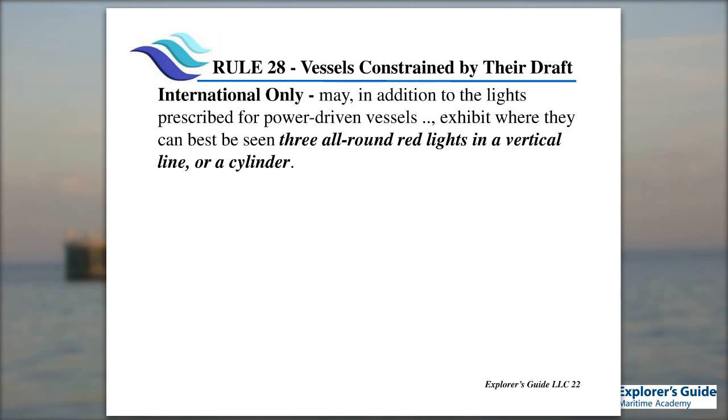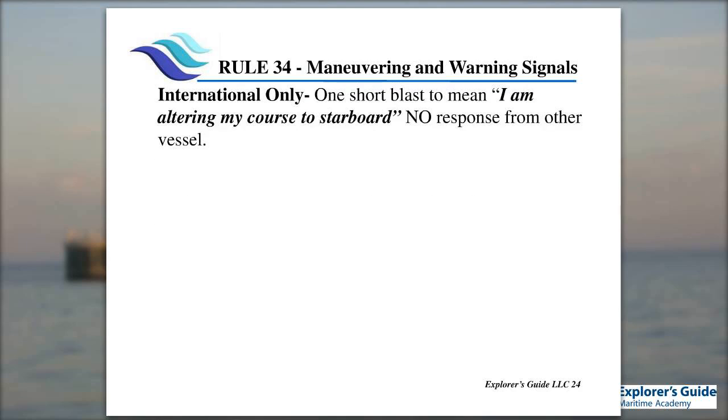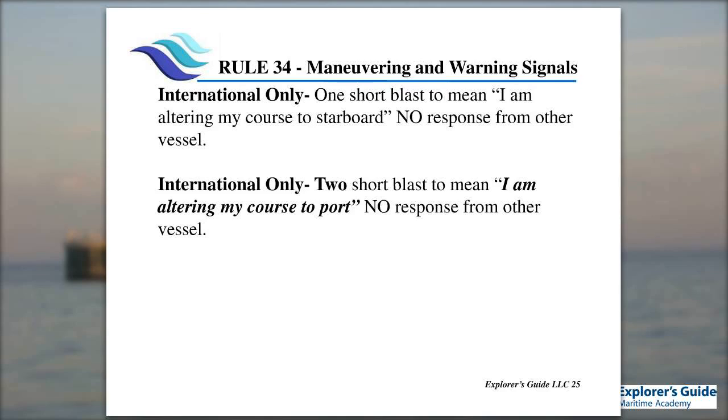Constrained by draft is our three red lights or cylinder. The bell is dropped in international rules; they don't have the bell between 12 and 20 meters. Signals: I am altering course to port versus I'm going to leave you on my starboard or port side. You mean the same thing, just worded differently.